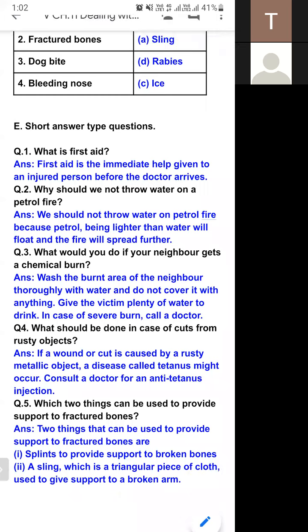What should be done in case of a cut from a rusty object? If a cut is caused by a rusty metallic object, a disease called tetanus might occur. Consult a doctor for an anti-tetanus injection.